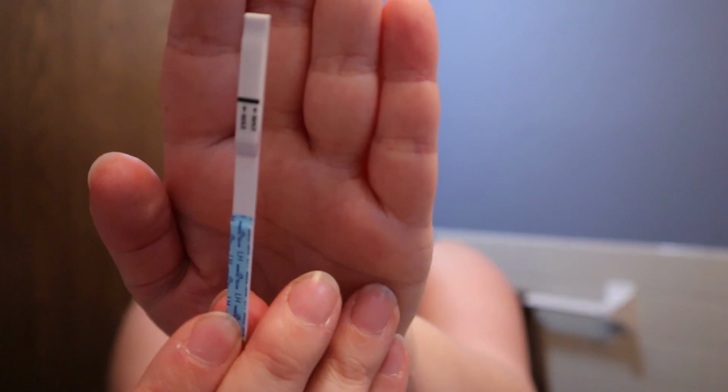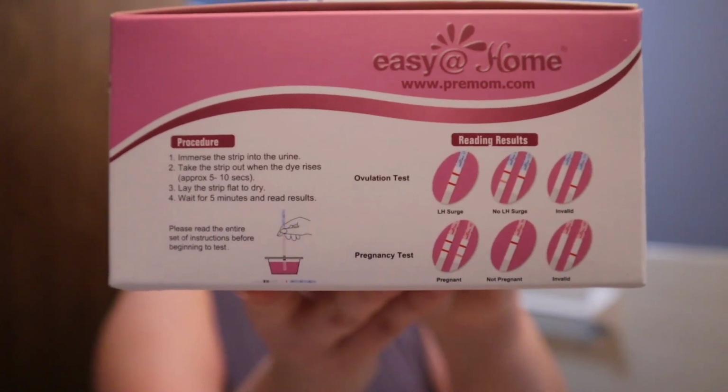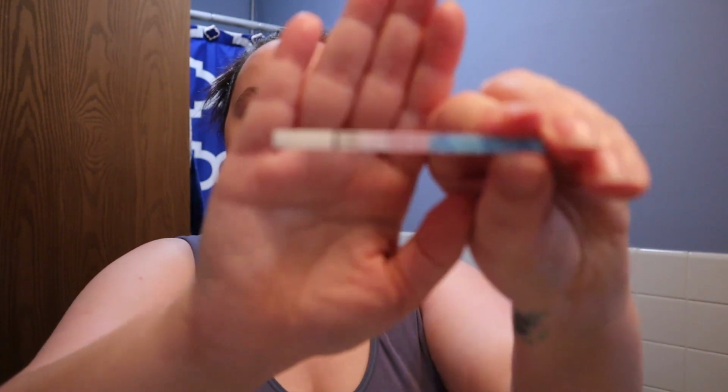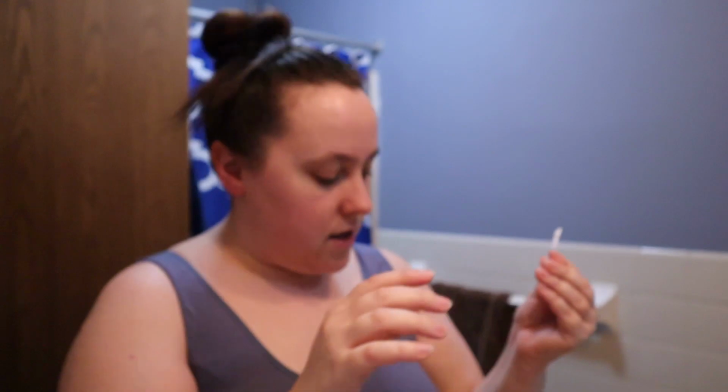And you do the max. So I bought a little cup to catch my urine, and then you do that. So I'm going to do that process, and then I will come back and show you what the test looks like. So also, just so you know, on the side of the box, it tells you how to do it, what the results will look like. And for me, it says wait up to 5 minutes, but I've gotten so good at reading them that I don't necessarily wait. So for me, you can see how it's a faint line, and if you are ovulating, it would be two thick lines.